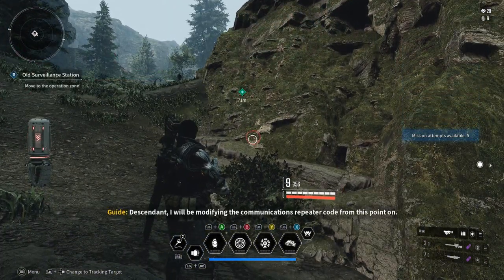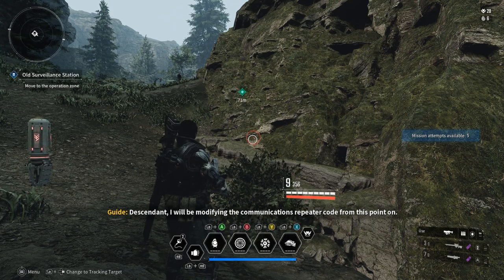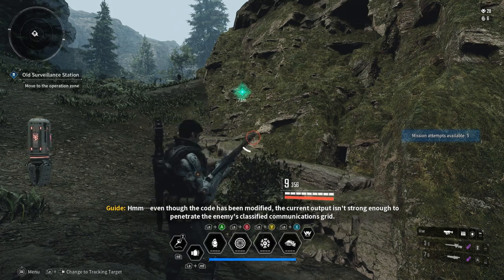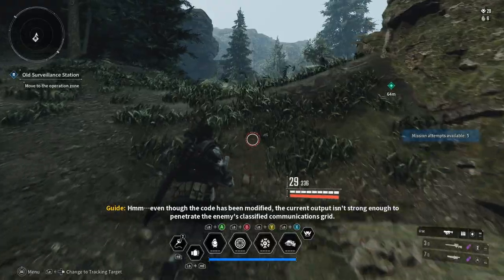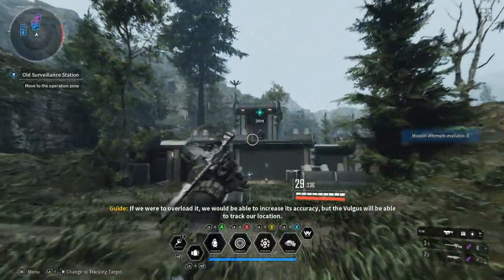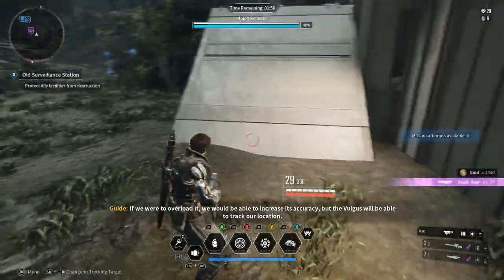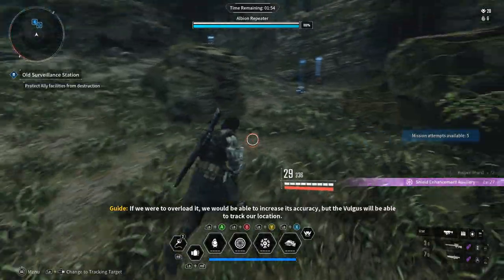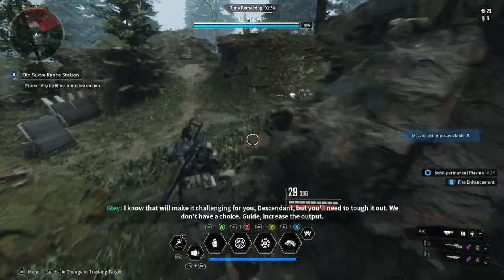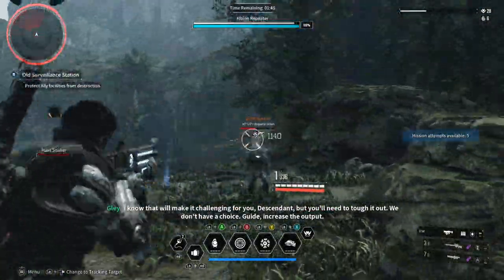Descendant, I will be modifying the communications repeater code from this point on. Even though the code has been modified, the current output isn't strong enough to penetrate the enemy's classified communications grid. If we were to overload it, we would be able to increase its accuracy, but the Vulgus will be able to track our location. I know that will make it challenging for you, Descendant, but you'll need to tough it out. You don't have a choice. Guide, increase the output.